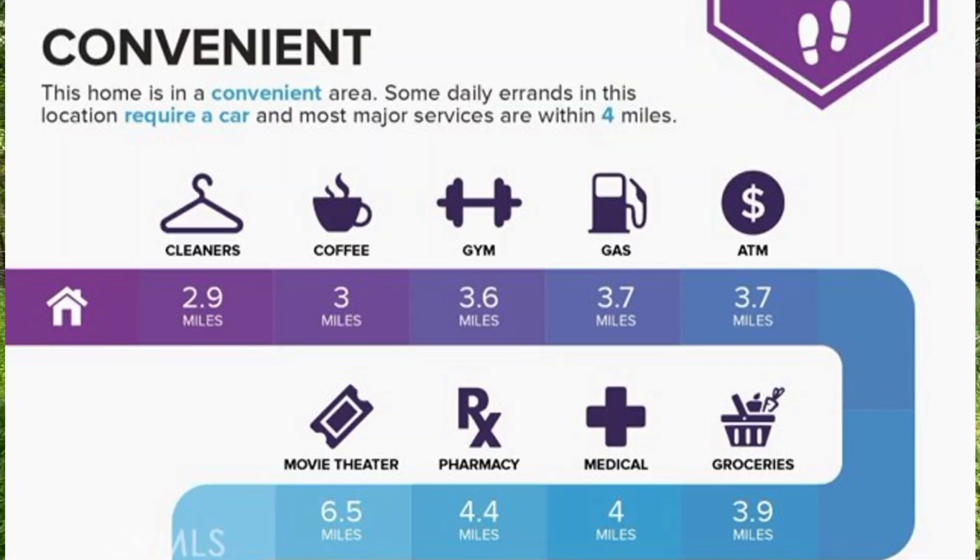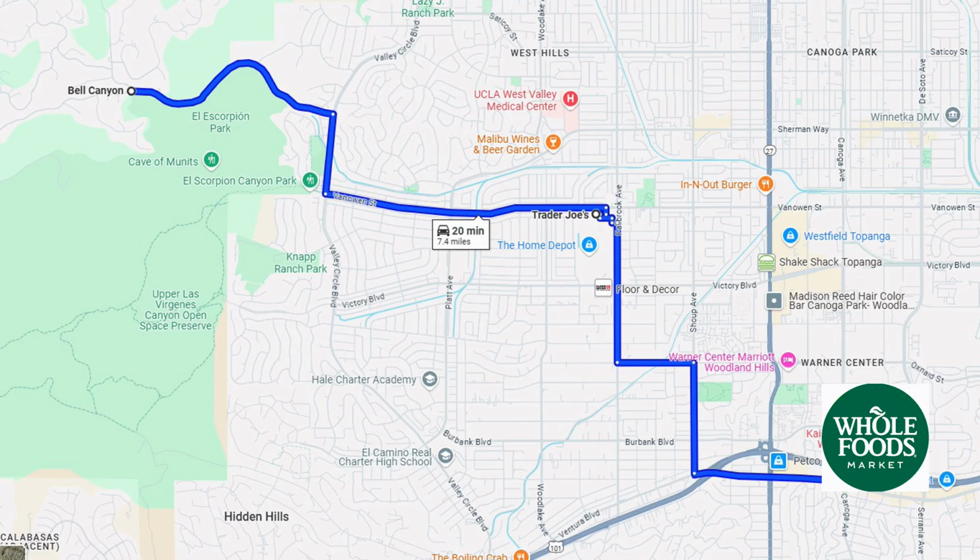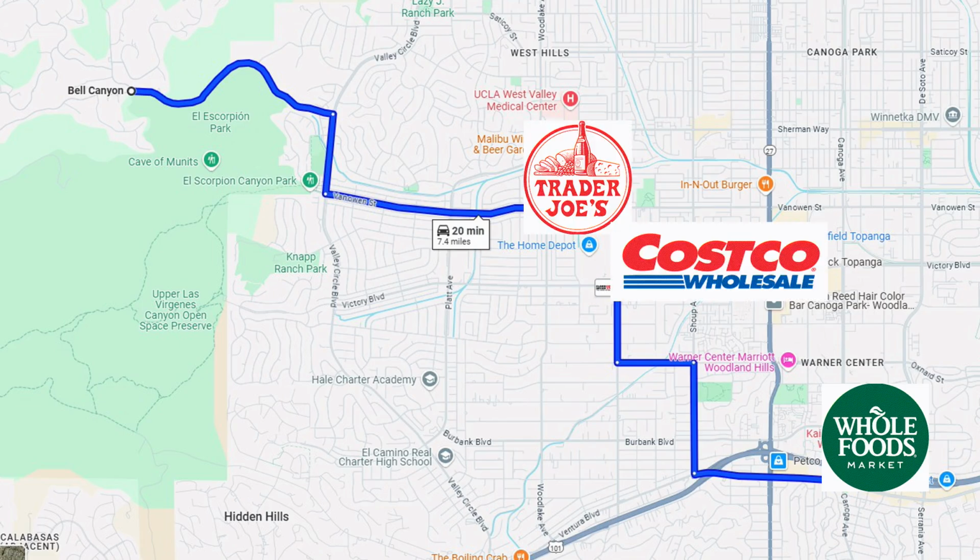Right, because you could be on a lot where it's even 10 minutes just to get to the gate and then another 10 minutes to get to the grocery store. Which you can get to a Trader Joe's, a Whole Foods, or a Ralph's shopping center around there.